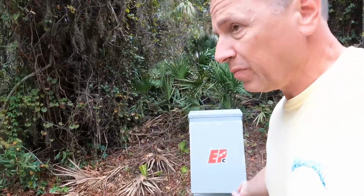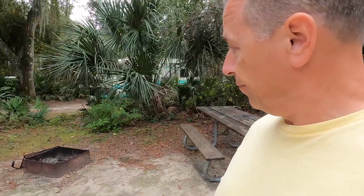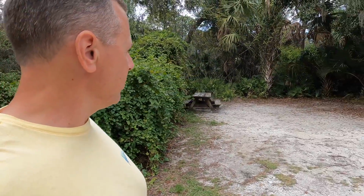This is what one of the sites that's open looks like. You have 30 and 50 amp water hookup back here. You get a clothesline and a picnic table. Place for a fire. So that was site 9 and this is site 10.